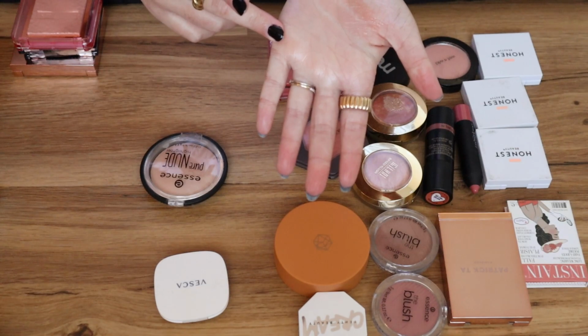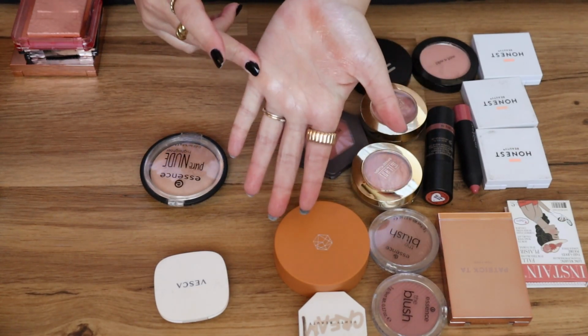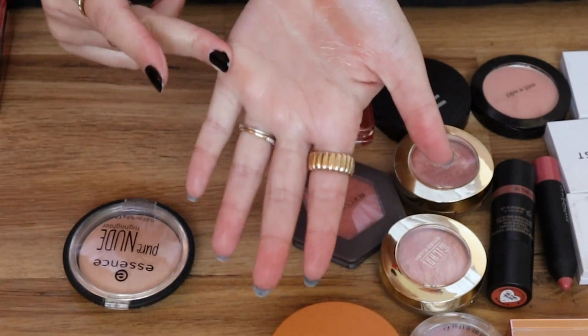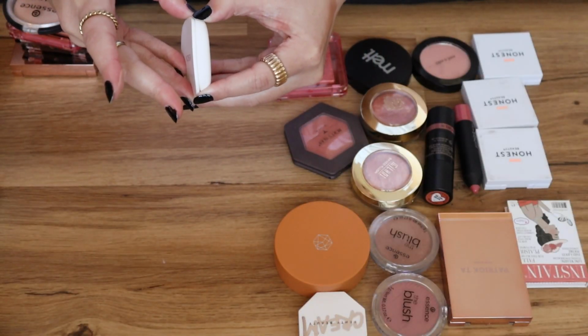Also keeping that one. It looks really pretty. They all look different to me. I don't know if it's just me or am I crazy? Like this one looks different to me. And then this last one, I'm genuinely not sure of.